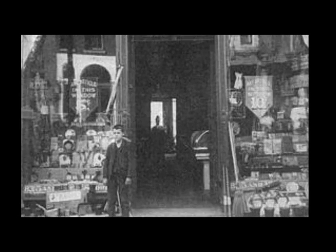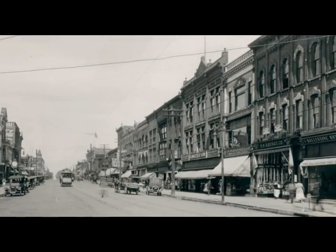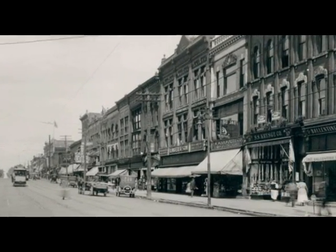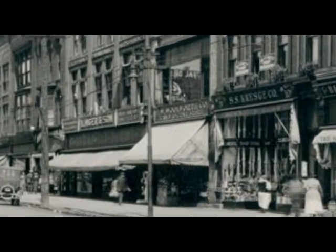It was before they moved their store over to the corner of Grand River and Huron. If you have 20/20 vision, you can just barely make out the F.W. Woolworth store right next to Kresge's. Little competition there.